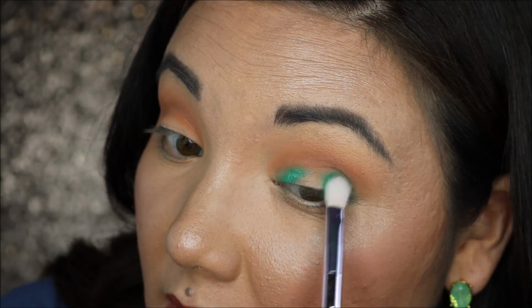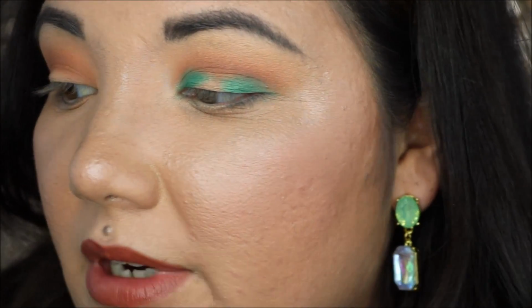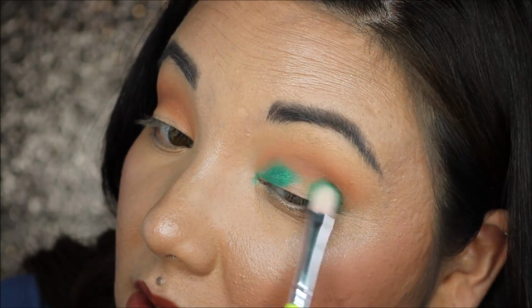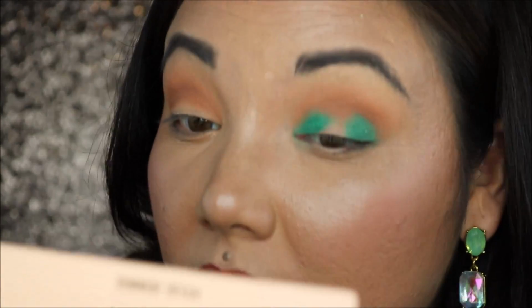This probably just was not a good brush to use. But even though I picked the wrong brush to use, it's working okay. So I'm gonna try a flat shader brush. I feel like I have to go into it a little bit to get it to pick up, but this isn't wet and it looks pretty vibrant. Pretty vibrant, but also pretty pigmented and shimmery.